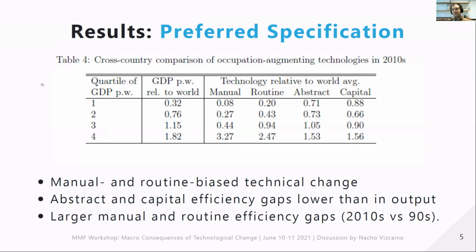So let me show you some results. It's basically the same results that Christian showed in his presentation. This is my preferred specification from their paper. It is still the CES technology with three occupations. The labor aggregator is in an inner layer and is also complementary to capital. So what do we observe here? We observe that differences in GDP per capita between richest and poorest countries are on the order of six, while differences in manual technology efficiency are on the order of 40 between rich and poor countries, while differences in routine efficiency are on the order of 12, and abstract and capital efficiency are on the order of two.